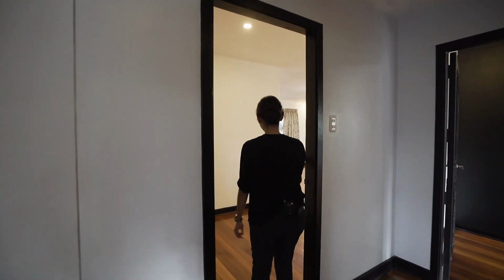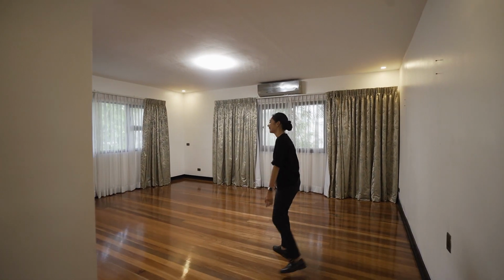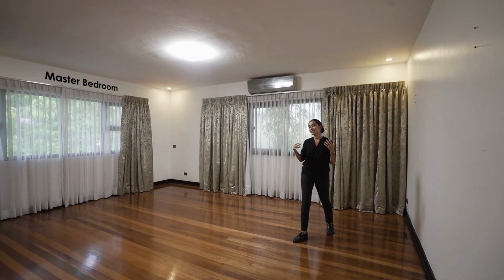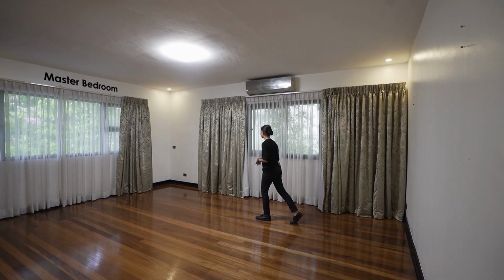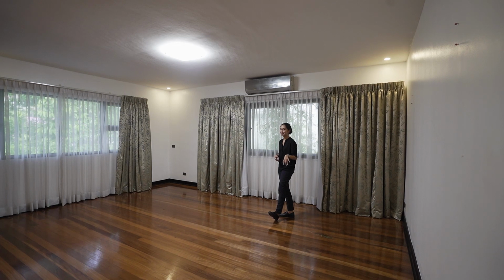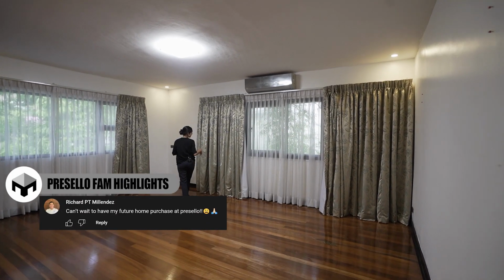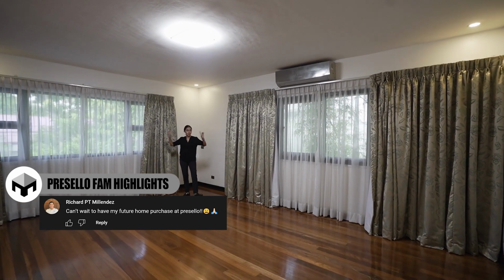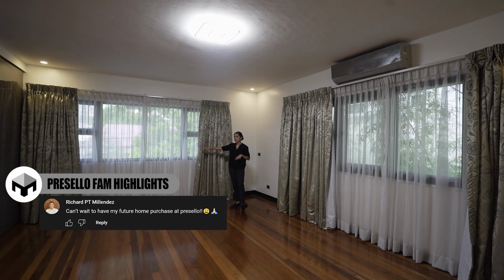So here we have bedroom number 3, AKA the master bedroom. So you have this much space. Again, you have lots of windows. You have windows on either side of these walls. Natatakpan lang obviously ng curtains.